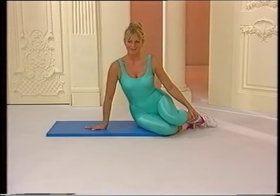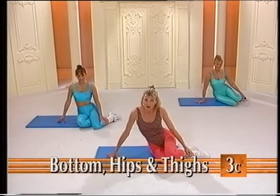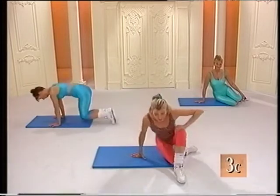And sit up. Well done. And now for the final part of Tighten and Tone, bottom, hips and thighs. The first set of exercises concentrates on the hamstrings and gluteals. Let me demonstrate the correct technique with Wendy.